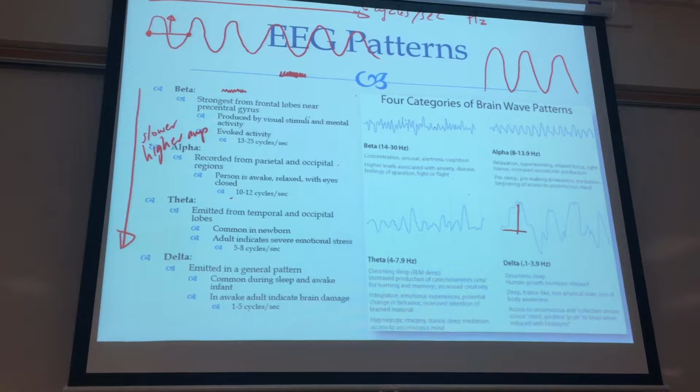And where they found these, what's really interesting about this is they found that we get a lot of firing in experiments where they wanted to test what's called the unity of consciousness.